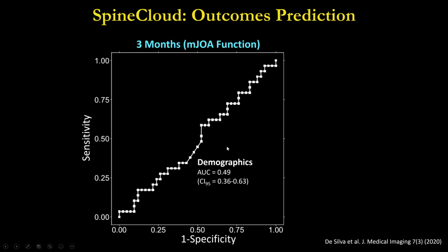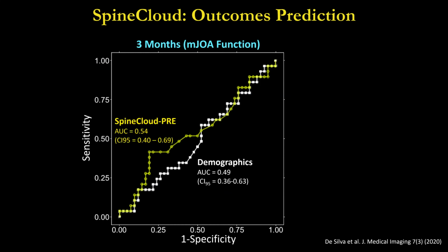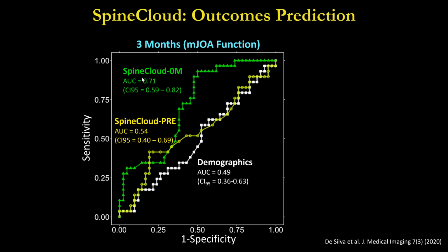Based on just the demographic data alone, as you see here in this plot of the sensitivity of the predictions versus the 1 minus specificity of the predictions, this diagonal line basically represents the line of pure guessing. And so in this limited study with just these limited clinical features, we reproduced the concept that we're not getting strong predictions of patients' outcomes. But by bringing in image information from the preoperative data, we were able to improve the accuracy of those predictions a bit, upwards of 71% based on the preoperative and intraoperative images. So by the time we're completing the surgery, based on their intraoperative images, we have a much better idea of the outcome of a particular patient.